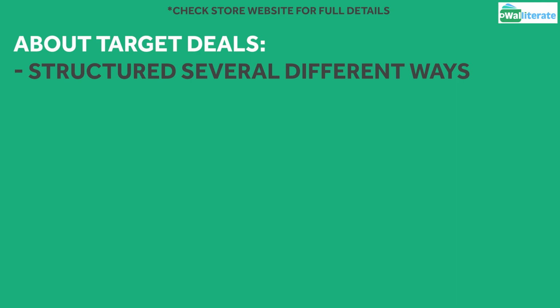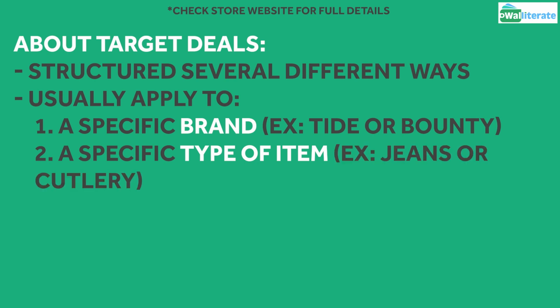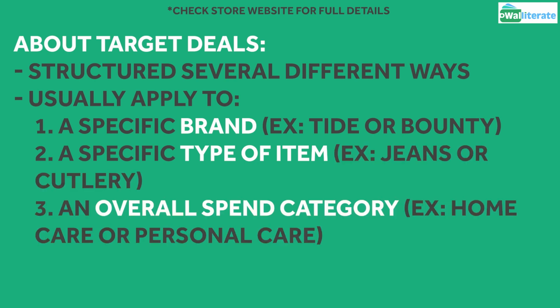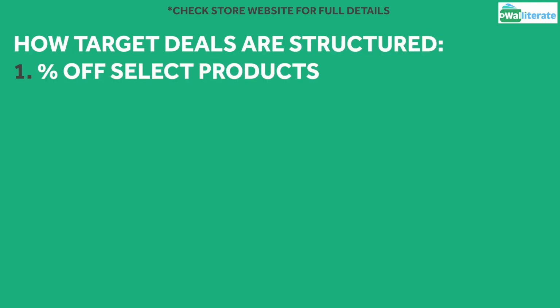These deals can be structured a few different ways, and they usually apply to either a specific brand, like Tide or Bounty, a specific type of item, such as jeans or cutlery, or an overall spend category defined by Target, such as home care or personal care. We'll see some deals structured as percentage discounts off certain products regardless of the amount of money you spend. For example, 20% off jeans.